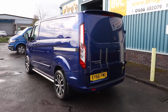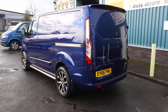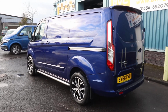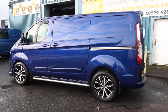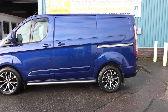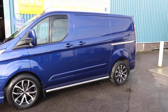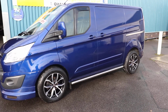This van has just come into stock, and what we're going to do is have a little walk around and have a look at this spec and the condition of this particular vehicle. As I mentioned, deep impact blue, probably my favourite colour that was available on the Transit Customs. It's no longer available. You can't actually go out and spec one in this colour anymore, which I think is a terrible shame because I think it looks absolutely fantastic. But as you can see, this one is not your standard Limited. So let's have a look at what spec we have here.